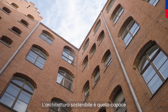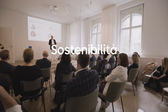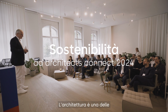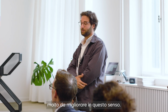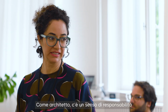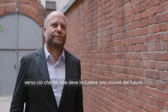Sustainable architecture is an architecture that is able to make the process simple. Architecture is one of the most polluting industries in the world, so definitely there's a lot to improve in that sense. There's a kind of sense of responsibility as an architect of what you do that has to carry forward an idea about the future.